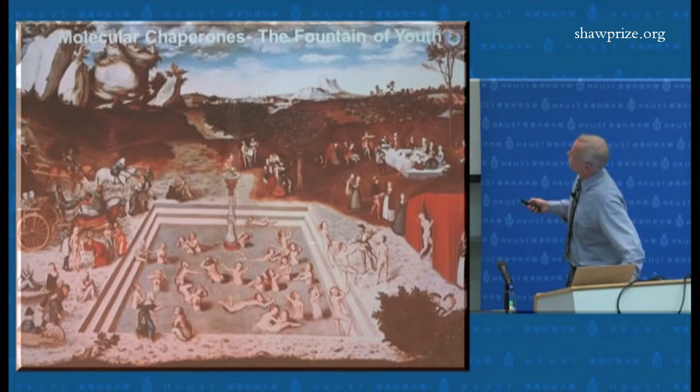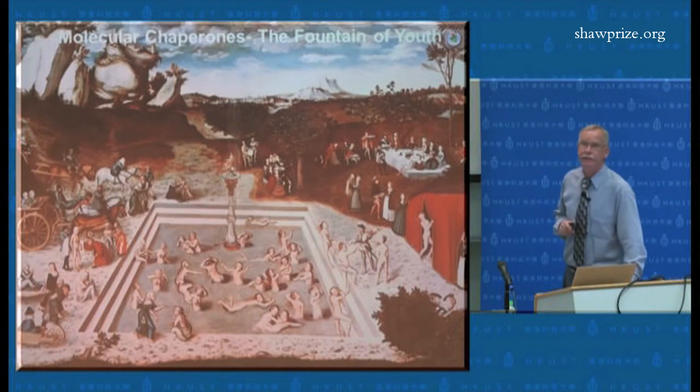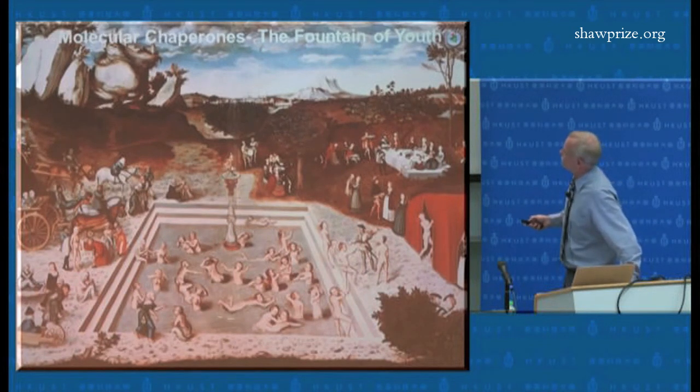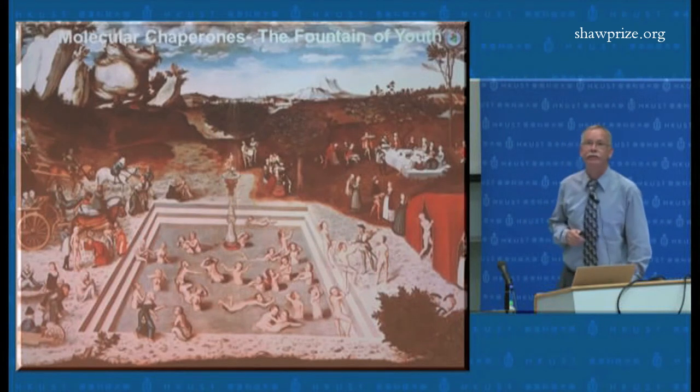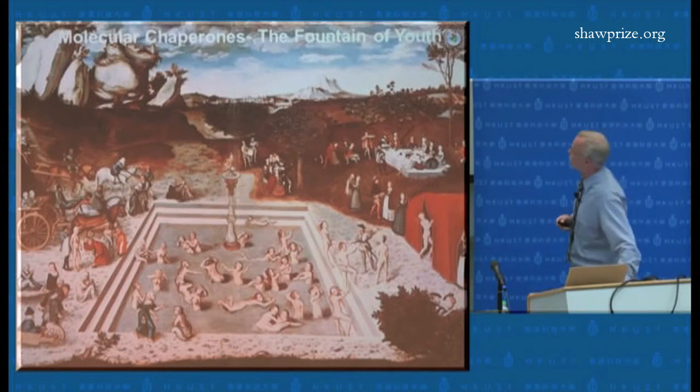What you can definitely see here is that people in the fountain of youth would have a need for chaperones, because they are all naked and swimming around here very happily and doing all kinds of things that are normally prevented by molecular chaperones, human chaperones.